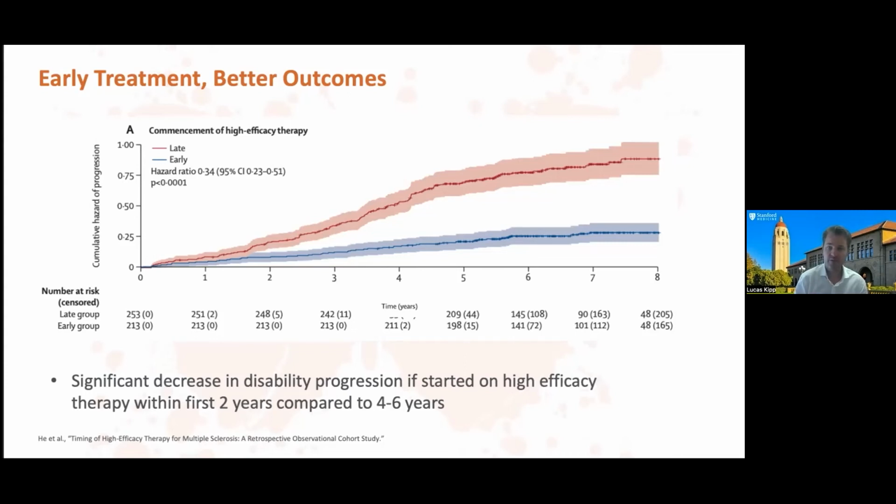And here, researchers compared long-term disability outcomes between patients who started on high efficacy therapies, which are the group in blue, within the first 2 years, versus those who started on high efficacy therapies, but not until years 4 to 6 after disease onset. And what they showed is that the early treatment group with these high efficacy therapies had overall lower disability scores and a lower likelihood of disability progression than those who started on treatment much later. So not only is early therapy important, but our window for this early treatment may be as early as the first few years in making the biggest impact long-term.